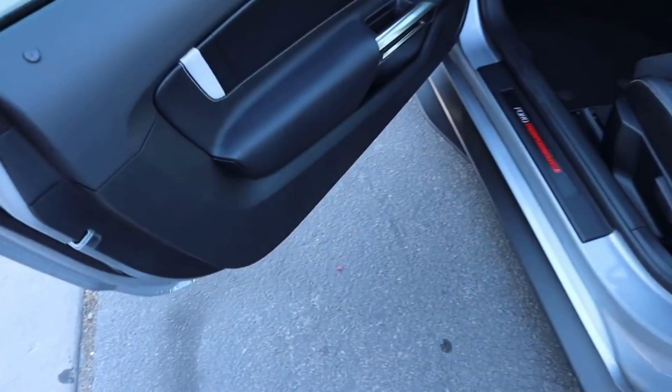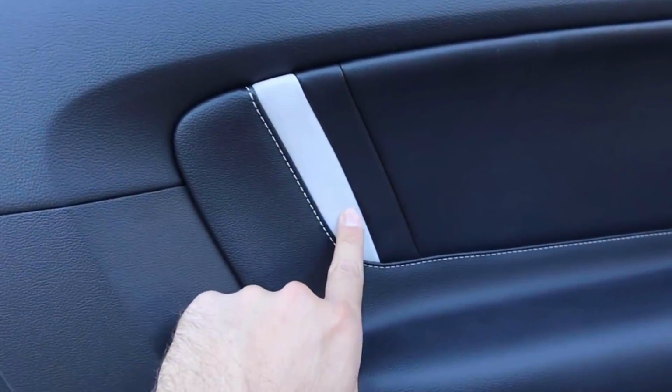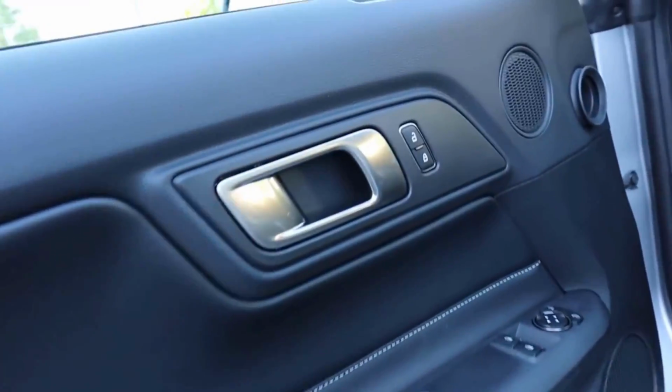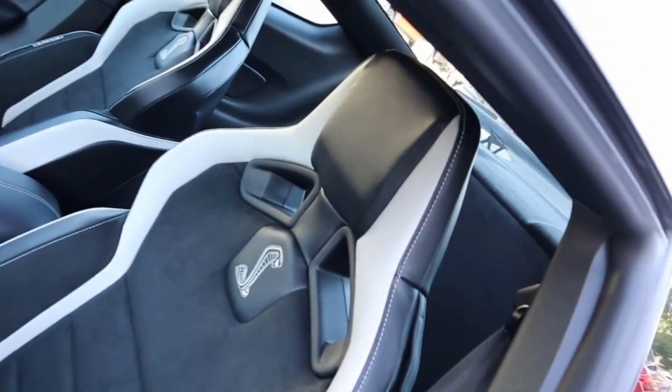But guess what? We have black and white with the interior with this car too. So they just so happened to match, which is kind of interesting. You guys can see all the trim. Now, from an aesthetic perspective, I will say the Challenger door panel, in my personal opinion, looked a little bit more high quality, but I like the seats here a lot more.